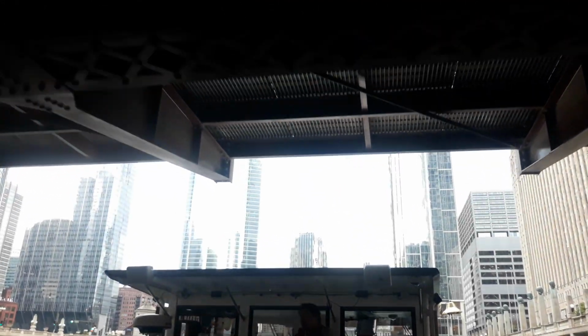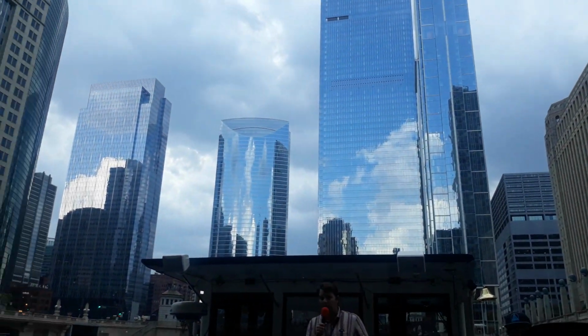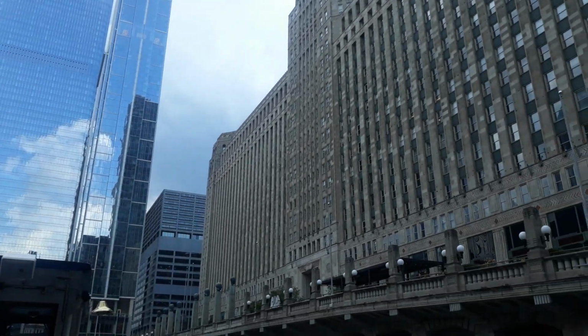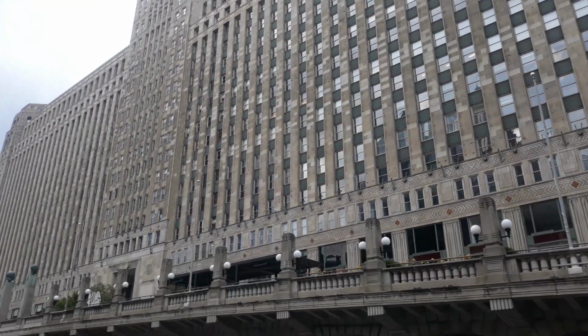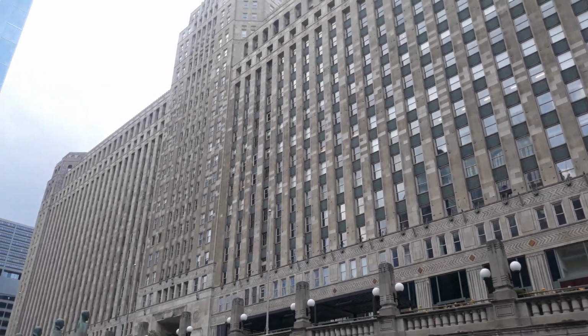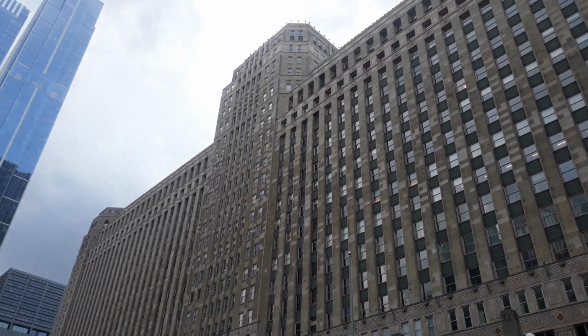Folks, I need you to pay attention here. If you look closely, right where I tell you, you might be able to notice that up and to the right, there's actually a stone building there. Thank you for the pity laugh. You're right. It's easy to spot. On the right side of the boat, that's the Merchandise Mart.